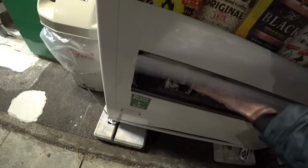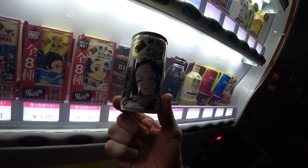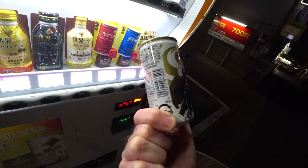Oh yeah, it's nice and hot. Is that her? Suddenly her eyes are not so big anymore. And maybe that's a different character. Unfortunately, I don't have much of an interest in Japanese anime. Sorry about that, but it's a major thing here. They're partnering with a coffee company to put their characters on the coffee. Here we go. Let's do this with a donut, if I can find it.